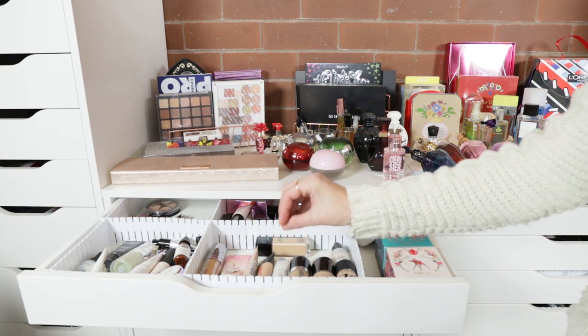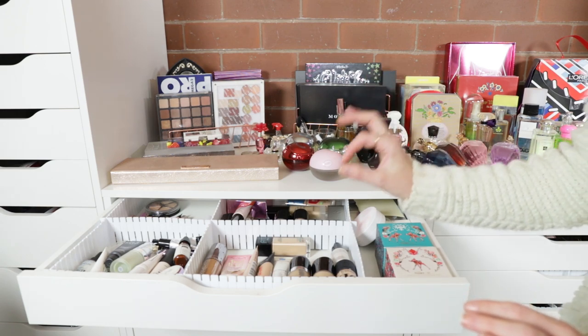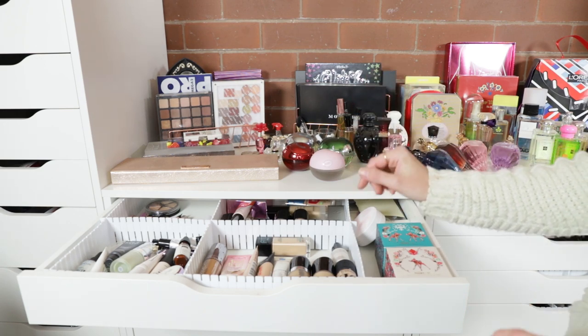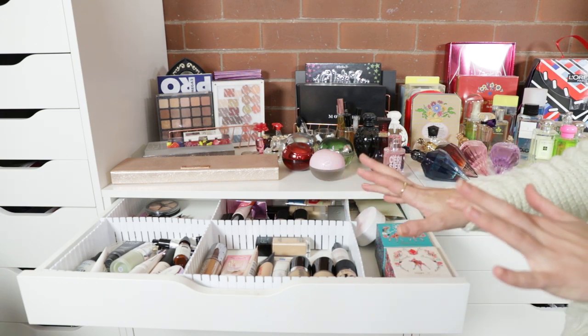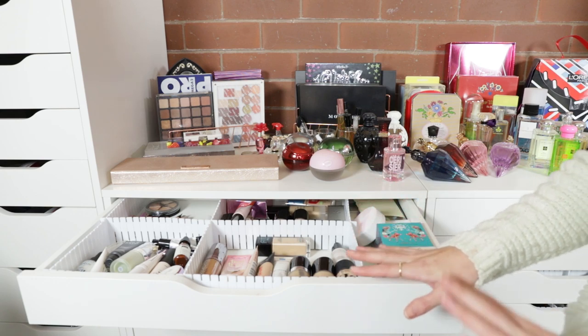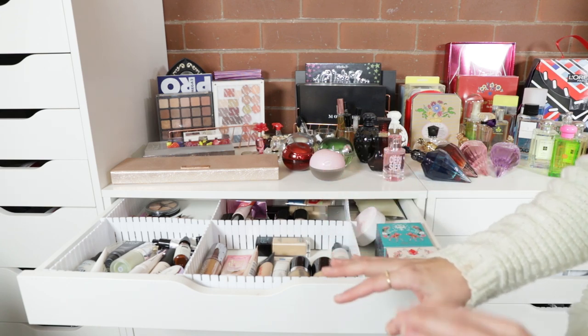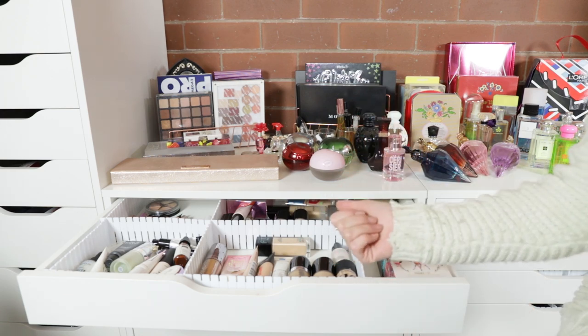But I hate seeing products in there that I don't want to keep. So today I'm going to do a very small declutter. I'm not sure how long it's going to take me, so this might be broken up into two videos, hopefully no more than that. But it's just a little clean out of the things that I know I don't want to keep. So let's get into it.